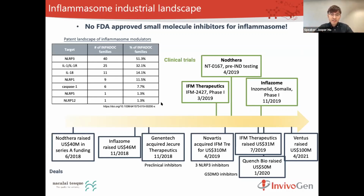And from the timeline, you can also see the clinical trials and the deals that it has been a very busy few years. From 2018, a lot of deals have been going on and a lot of clinical trials have been carried out. So it demonstrates the prospect of inflammasome study.